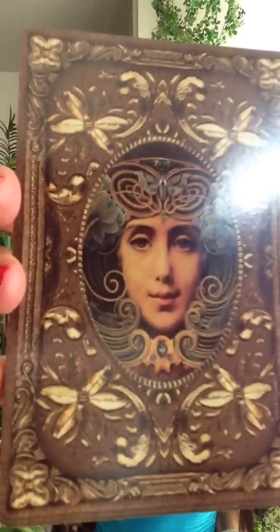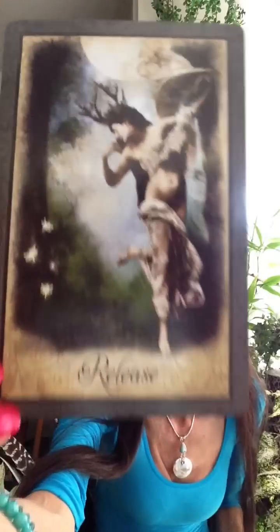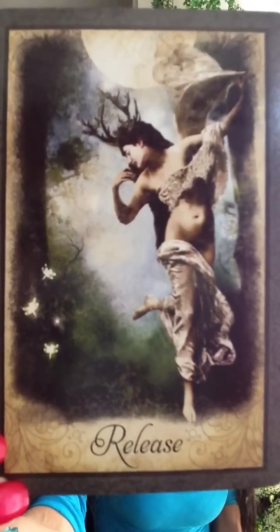And so it's based on old artwork, that Victorian style. Here is the back of the cards. They did such a nice job on this deck. The box is nice, has a nice book. And here, I'll show you a few cards. I've been enjoying it very much.